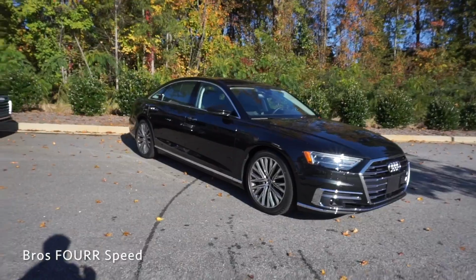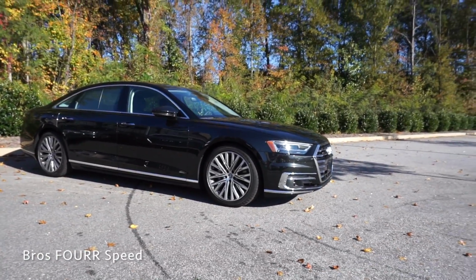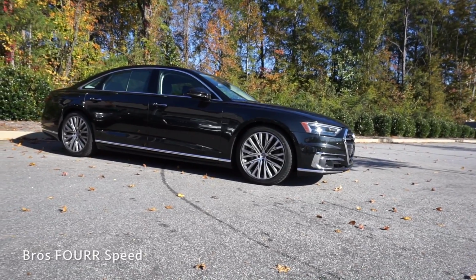The model that we're looking at today is the 3-liter turbo. It's finished off in Vesuvius Gray Metallic and has an MSRP just over $93,000.